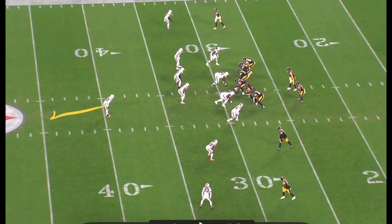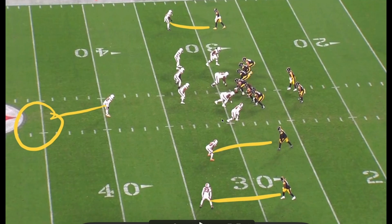Pre-snap, they're showing a single high safety in the middle of the field there, so it's either a cover 1 or a cover 3 based on the pre-snap look. The man alignment here suggests man coverage across the board, which would be a cover 1. And if you're going with your pre-snap read here, you'd see George Pickens on the outside. You see the single high safety, and you think, okay, he's going to be in single man coverage. I'm going to have the sideline available to me for one of those back shoulder fades that we love throwing.